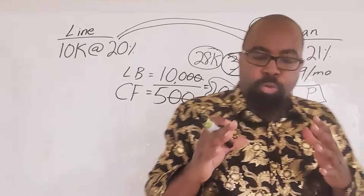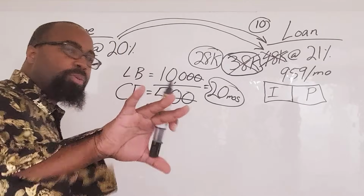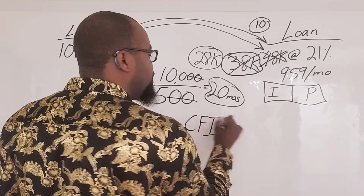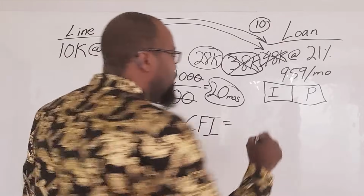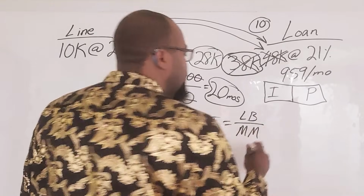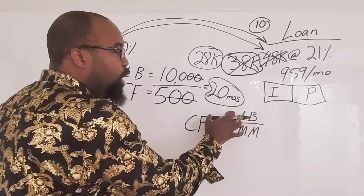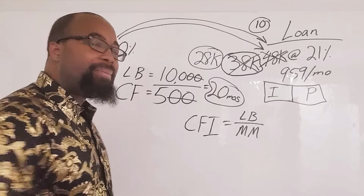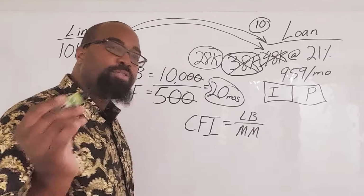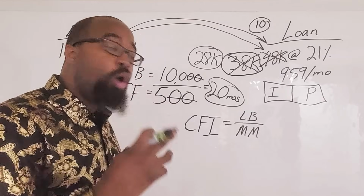Now, when I say cash flow sucking, this is what I mean. As we continue here: how to determine which loans to pay off first. You always want to pay off the most cash flow sucking loans. And this is the formula on how to determine that most cash flow sucking loan: loan balance divided by the minimum monthly payment equals your cash flow indicator number. Your cash flow indicator number is going to indicate to you which loans are the most cash flow sucking.